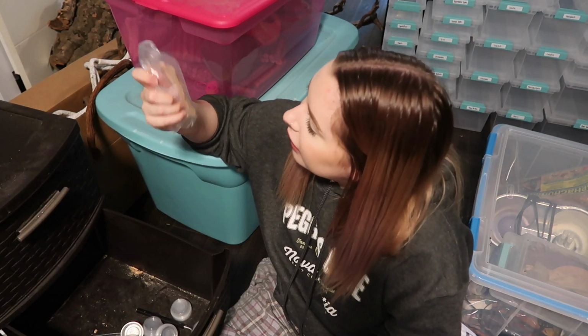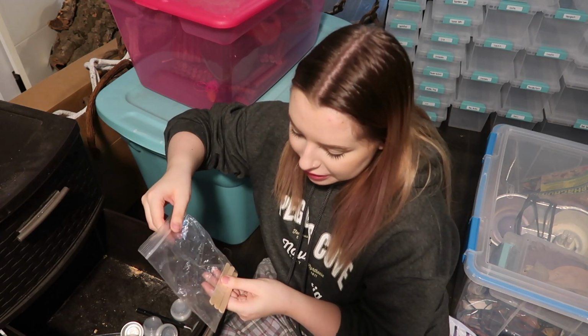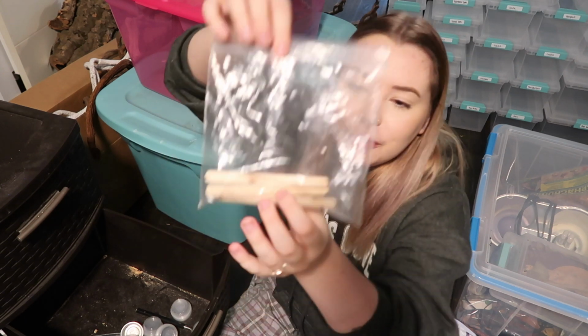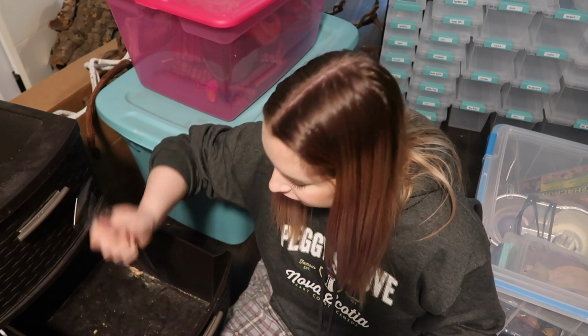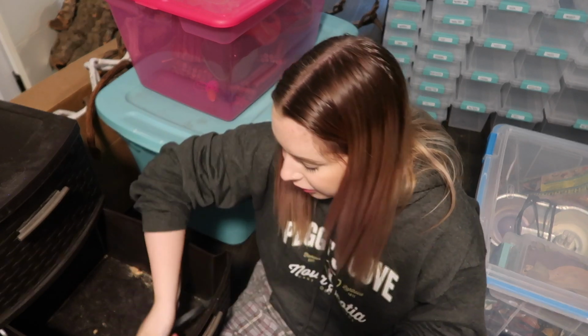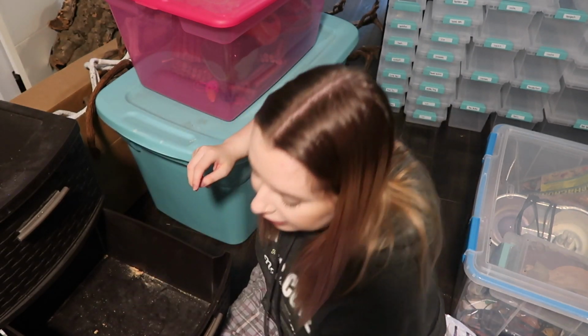This is just a bag of popsicle sticks. I use the popsicle sticks to mix up the Pangea. I only have 4 popsicle sticks left, so I'm gonna have to buy some new ones, but there's that. And then we have some feeding tongs and a snake hook, so those are gonna stay there.